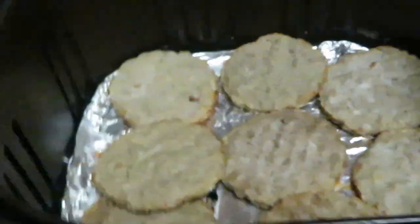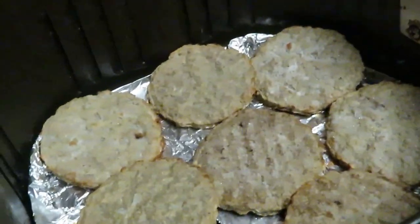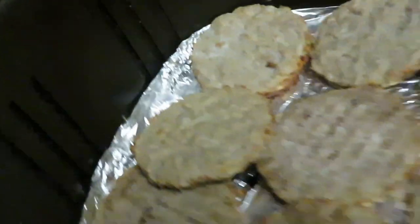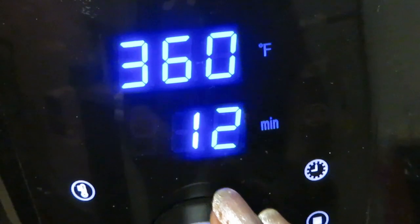That should be good. We've got all 8 of them placed in there. They're not cooked yet. And you know what, guys? We're gonna put them in the air fryer, let's keep it at 360. And let's not do 15 minutes. I think that's too much. Let's do 10 minutes. Come on. This thing is so sensitive, I'll tell you. Let's do 10.